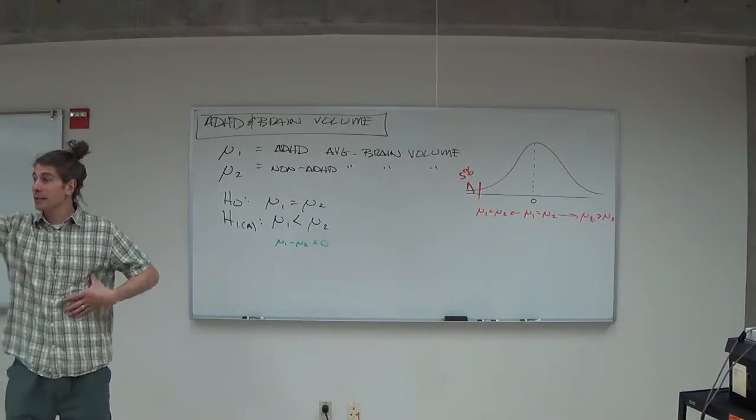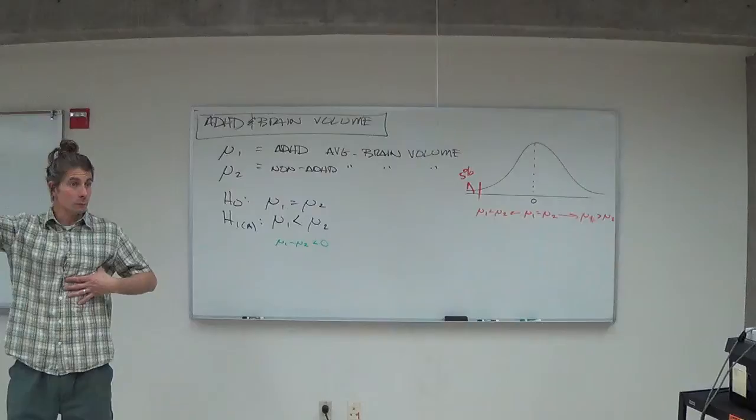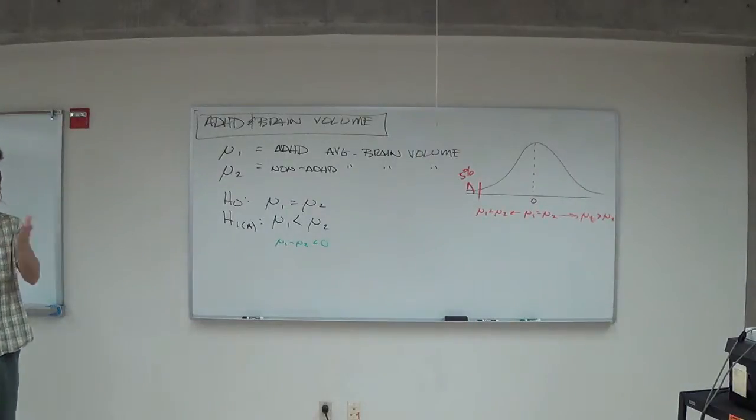So that's type 1. What would type 2 error be? That say they don't have smaller brains than they do. Good. That's missing the fact their brains are smaller. So we run the test. We get a large p-value, and we say, okay, well, it doesn't look like ADHD kids do have smaller brains after all. But guess what? They do, and you missed it.